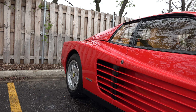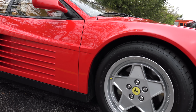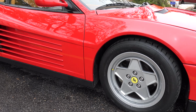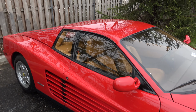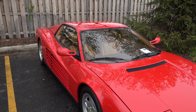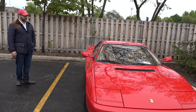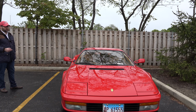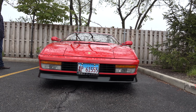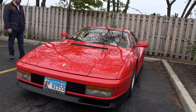This is probably one of my favorite examples that Ferrari made. It's a flat 12 rear engine or mid-engine car. After this model, this is a 90 Testarossa, like I said, they made the 512 TR and then a 512M, and then after that came the 550 Maranello, where they moved the engines to the front. It's not a super fast car by today's standards, but it's definitely quick enough.